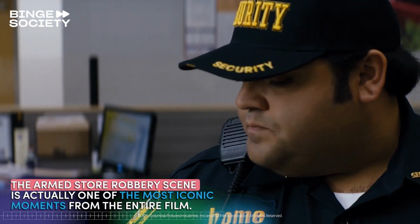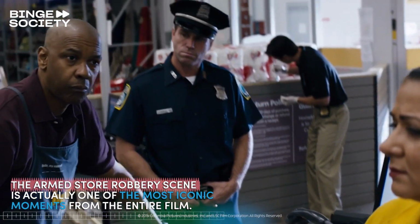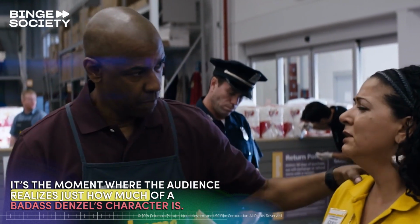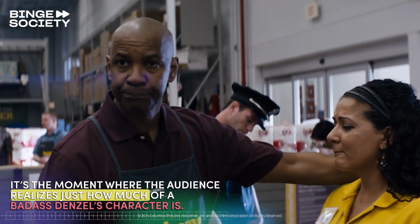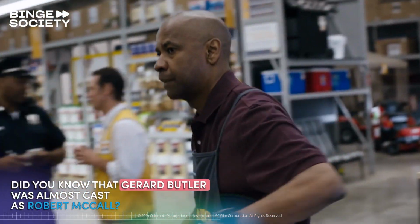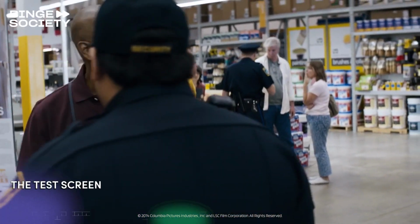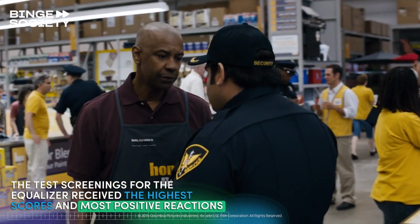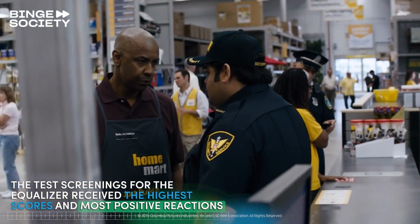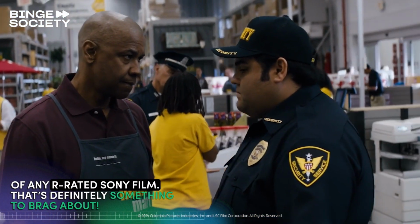The armed store robbery scene is actually one of the most iconic moments from the entire film. It's the moment where the audience realizes just how much of a badass Denzel's character is. Did you know that Gerard Butler was almost cast as Robert McCall? It's hard to imagine anyone else in that role. The test screenings for The Equalizer received the highest scores and most positive reactions of any R-rated Sony film. That's definitely something to brag about.